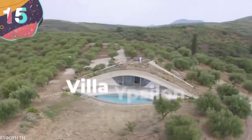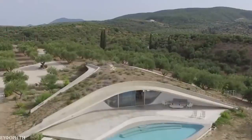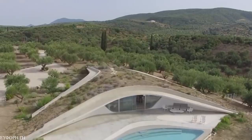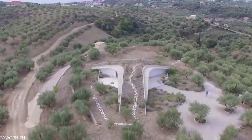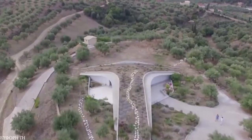Number 15. Villa Ypsilon, Greece. The Villa Ypsilon is a stunning futuristic home that was built by Lassa Architects in 2017. It's on a hilltop in Finikunda, Greece, and has been purposefully designed to blend into the surroundings as much as possible. With an internal floor space of 1,600 square feet, it's split into two parts.